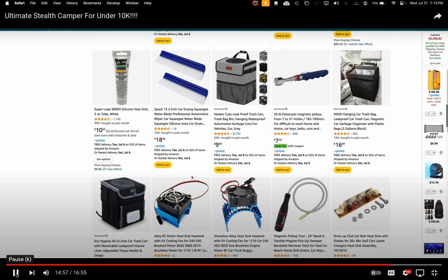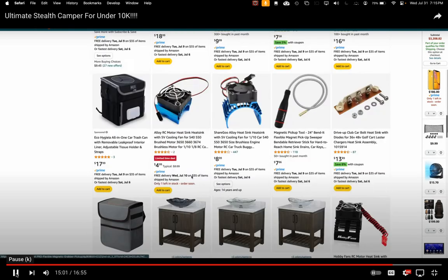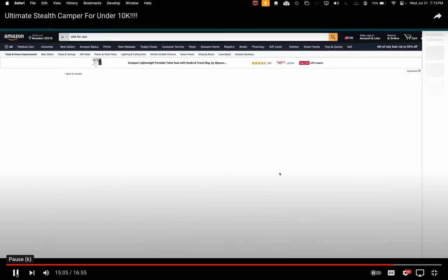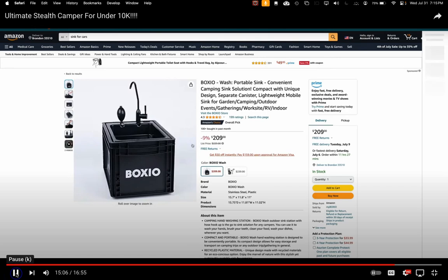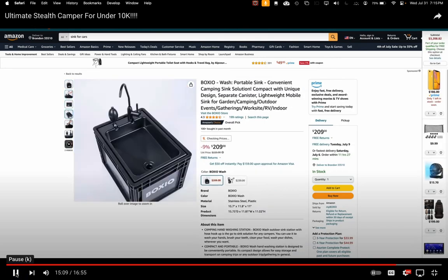You may say, well, why? Because let's say we're preparing something. We don't always want to get out of the car. Let's say it's the middle of the night. It might be raining. You might be in an unsafe neighborhood. You never know. This is stealth camping we're talking about here, so you want to keep it as covert as possible. We're trying to make some food. We don't want to have to go into McDonald's to get our water. So we're going to add a sink.